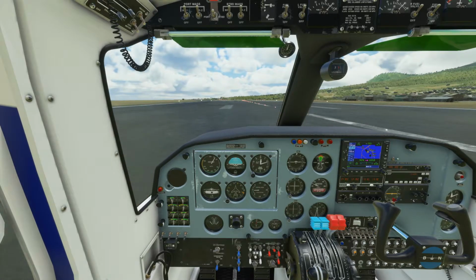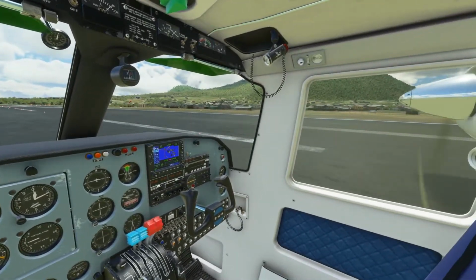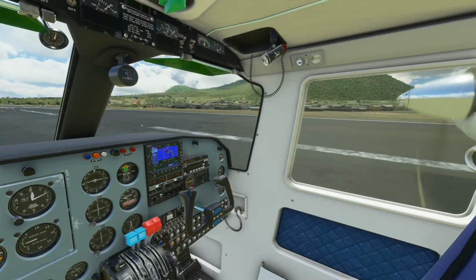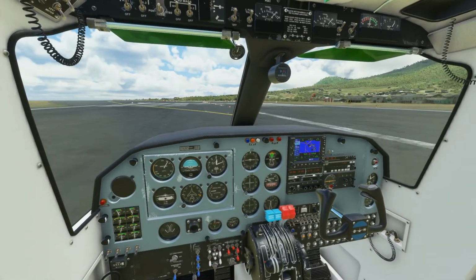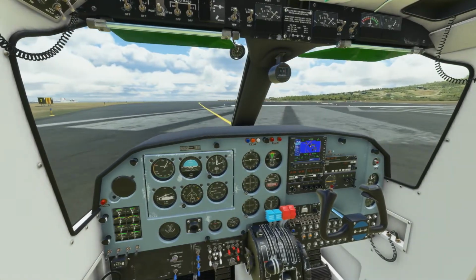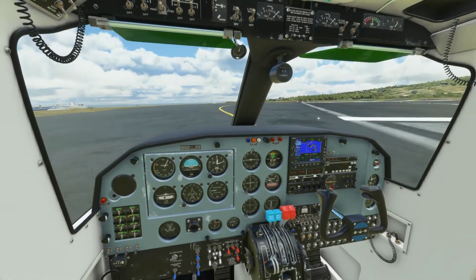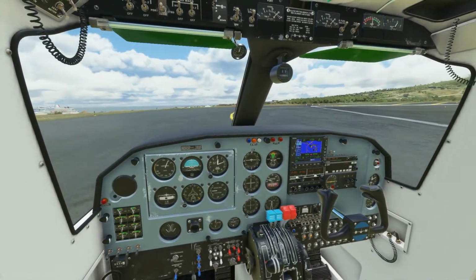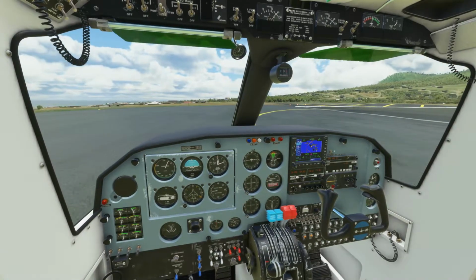So once we take off, we'll actually be doing the Kipper 1 departure. I'm going to try and fly part of it by hand. I think I figured out how to do a direct to waypoint. But who knows if that's going to work. Because you know I'm always messing something up.